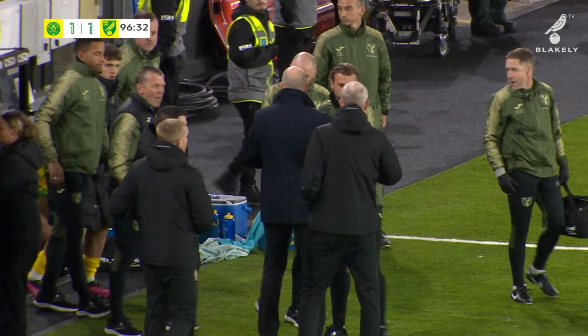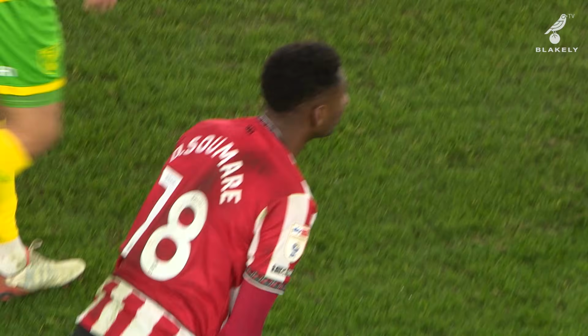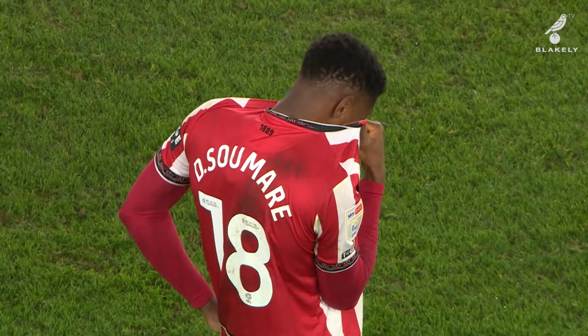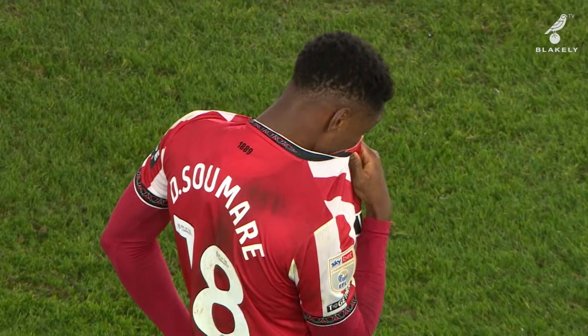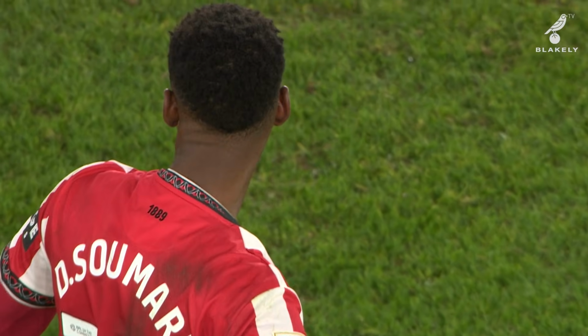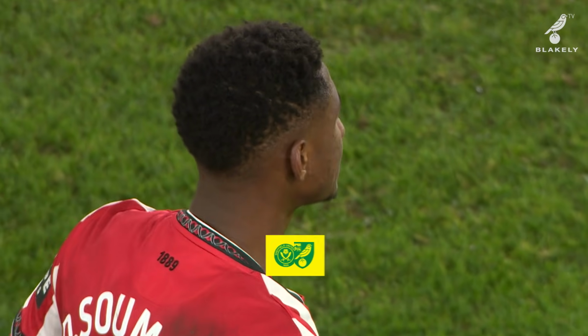And Emmanuel Forson with that golden opportunity racing away in stoppage time, and he's now just buried his face in his shirt because I think he knows that he could have won that game for Norwich City and probably should have won it, because he was sent clean through from almost in his own half, bearing down on goal. Michael Cooper made the save, and Norwich had to make do with a corner.